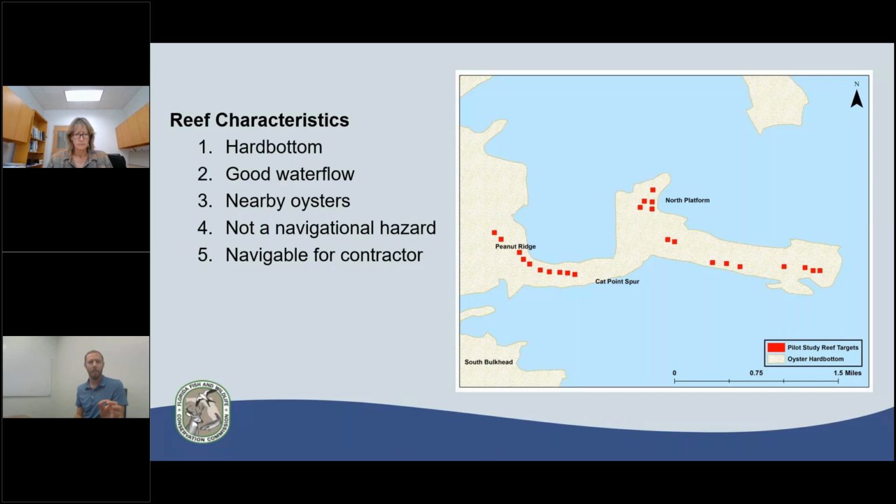So they do look quite small, but they're 1 acre in size. And they really hit all 5 of these characteristics that I hinted at previously. We wanted to make sure we had hard bottom, good water flow, they were nearby current oysters, they weren't a navigational hazard, and these locations were easily navigable for our contractor to get in, deploy the material, and get out. So all of these locations really checked all 5 of these boxes.